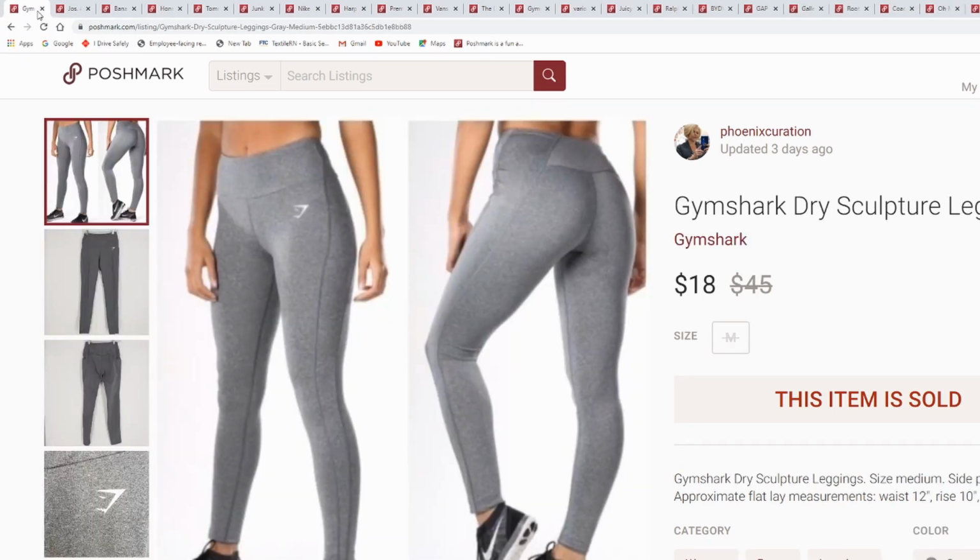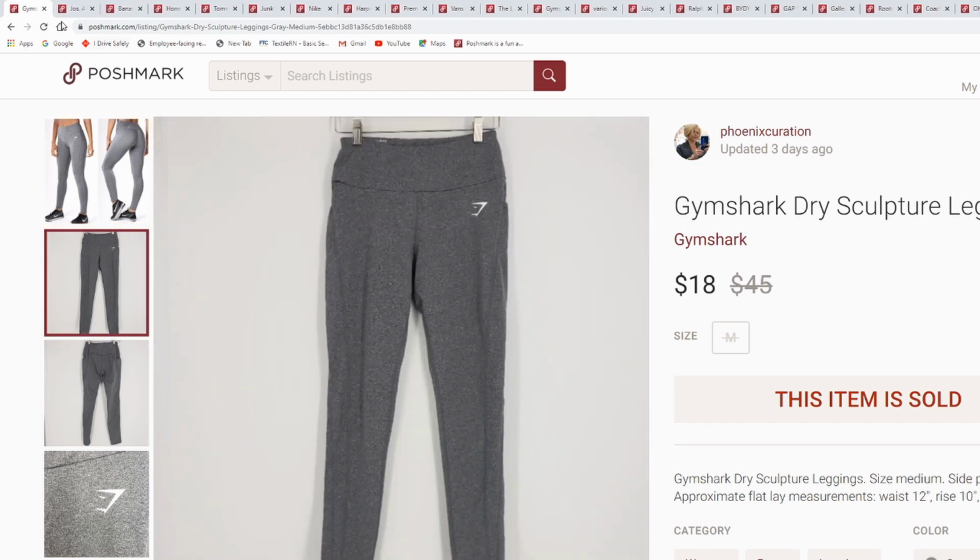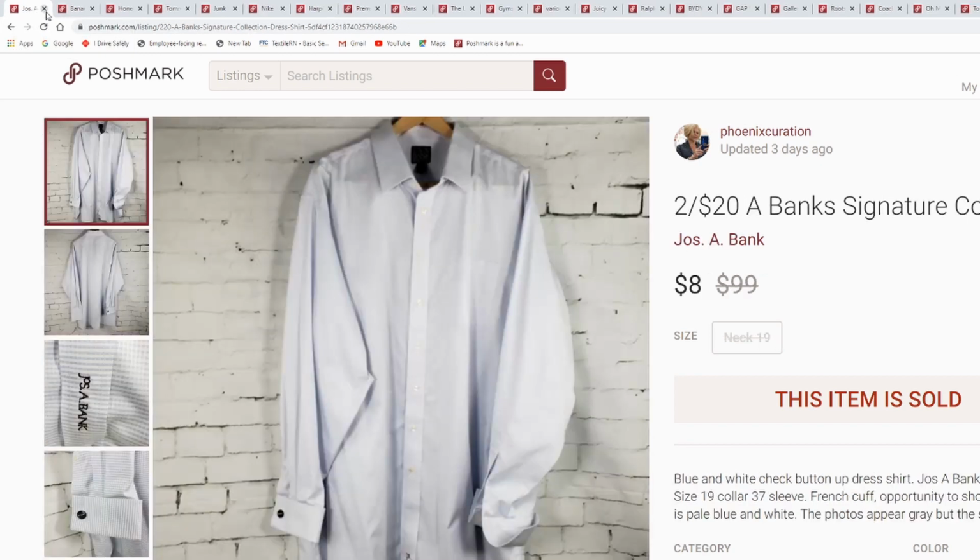So these are Gymshark Dry Sculpture Leggings, and they are gray. I got these because Plato's Closet was the first thrift store to open, and I went in there, and I have never found Gymshark. So I got them knowing I would not make a lot of money on them, but I wanted to test the market, and those sold within 1 hour for $18. Really? Yeah, I paid $11 for them. As the day went on, I realized I priced them too low, and then I took a low offer, and I could have probably sold them for $25. Live and learn.